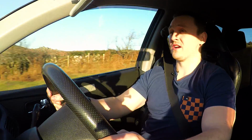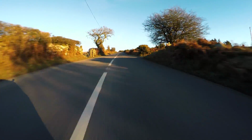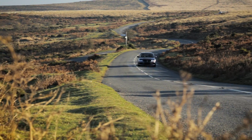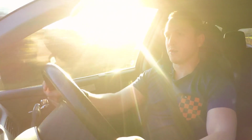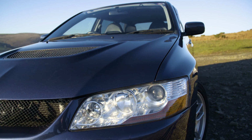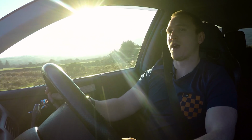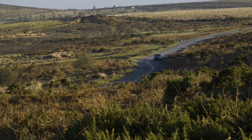It is really fast though. Not quite as fast as the Forester. I reckon there's around 300 brake horsepower on this one. Suspension is definitely firmer, I can feel that. Oh, it's so fast though, stupidly fast. Prices for these, around £15,000. So if you want something super capable, then either get yourself a Forester for 8 grand, or if you double the money, get yourself a Lancer Evolution like this.